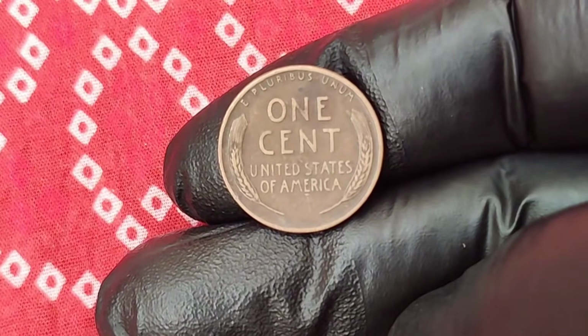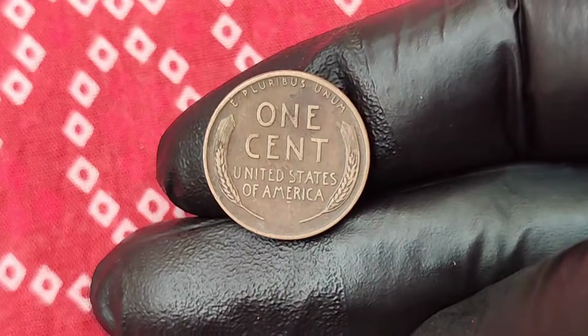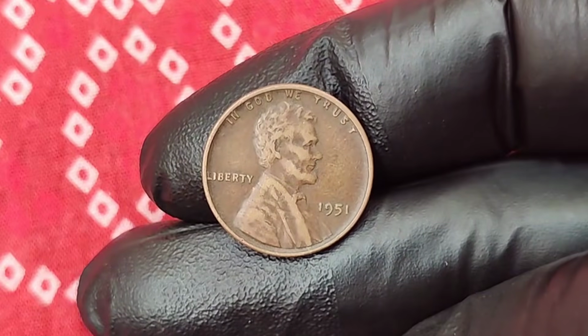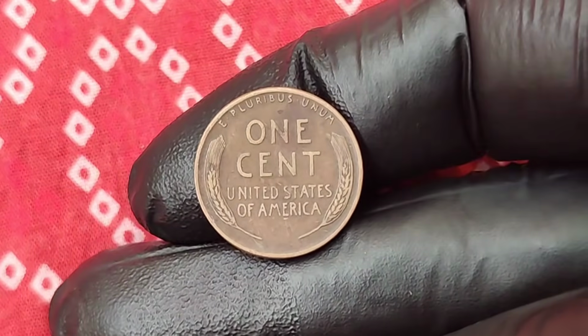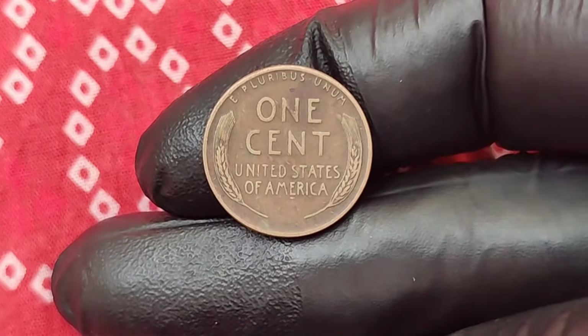What makes this coin so special? It's the perfect storm of timing, purity, and preservation. You see, 1951 marked one of the last great years of true copper dominance before the metal began to face replacement pressures in the coming decades. And coins from Philadelphia that year, the ones without mint marks, carried a particular shine and finish that collectors today call the golden copper glow.